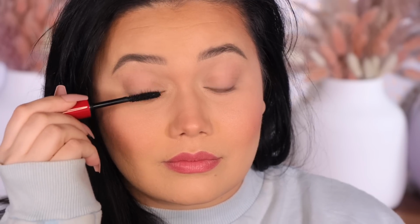What I love about this most of all is that I feel like it doesn't weigh the lashes down, because I have to curl my lashes. I have a pretty serious curl routine. I use a lash curler, I use a heated lash curler, just to try and get them a little lifted. I feel like some mascaras out there are just too heavy, it almost weighs them down, so your curl's gone like within an hour. I have never had such lifted little lashes.